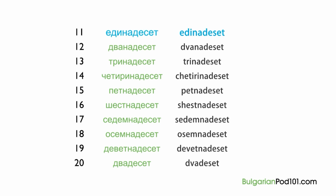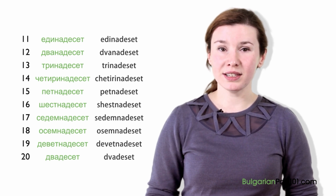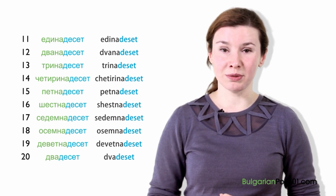11, 12, 13, 14, 15, 16, 17, 18, 19, 20. These numbers may seem harder to remember, but you really just have to remember that each one ends in deset, which means 10, as you already know.